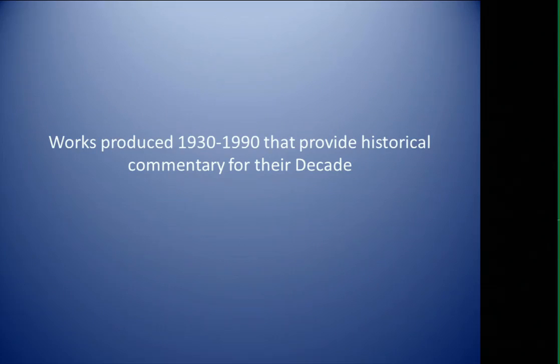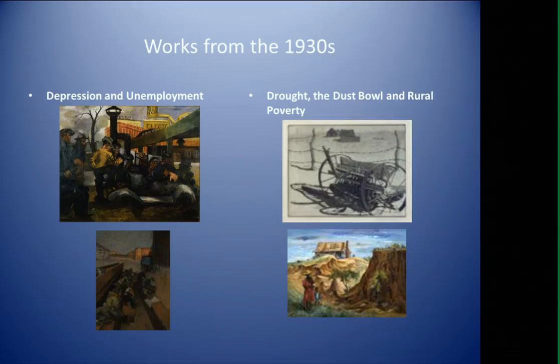And another way to look at the Schiller collection is to look at it historically, according to the art that relates to the particular era. So, works from the 1930s look at the Depression, and unemployment. That was also the decade of a major drought. You've heard of the Okies and having to travel to California because they couldn't grow anything on their land. The one on the lower right there is up in Gallery 4 right now.